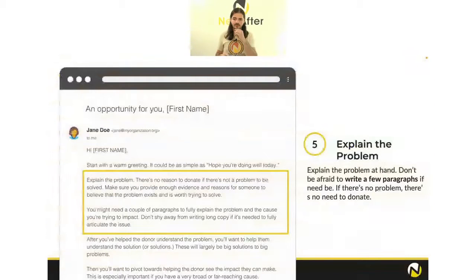So there's your 4 elements, but let's walk through these 3 next steps at a little bit closer detail. Number 1, as you get into the core of your appeal, I want you to explain what the problem is to be solved. Because if there is no problem to solve, there is no reason to give. Why do you need my money if there's no clear problem? So we have to explain that.